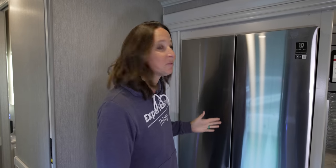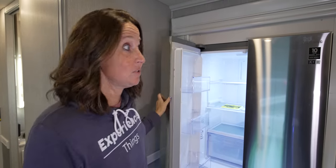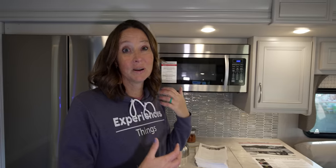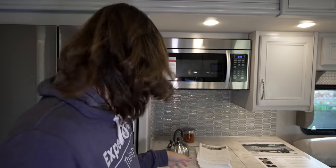Over here, you've got your residential style fridge, plenty of space in this fridge. Like any of these residential style fridges, you have the same amount of space in these that you would typically have in a fridge that's in your sticks and bricks house. Feels very much like that style of living, but you're on the road being able to do it.